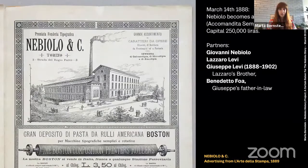Eight years after the foundation, the partnership is not temporary anymore, it becomes an actual partnership with much larger capital and more partners. The two founding ones, Giovanni Nebiolo and Lazzaro Levi, and Lazzaro's brother, Giuseppe Levi. He will be important because he will be the head of sales for a very long time. And you can see in this illustration here, the first Nebiolo factory.